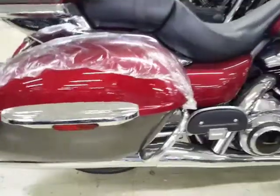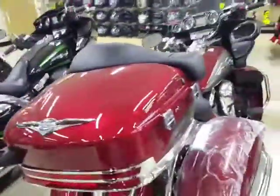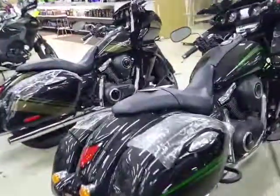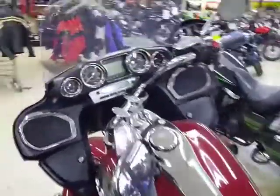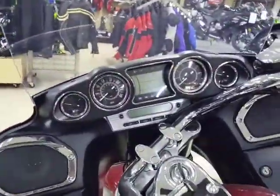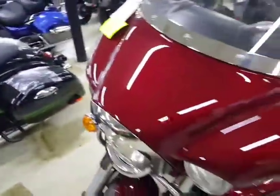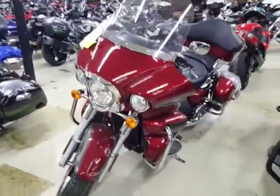Yeah, this thing's sharp. And inside doesn't do it any justice. It looks much better in the sunlight. And give you a little walk around here, let you look at the dash on it. Here again, we got some beautiful instrumentation up there on a fixed fairing. This machine is normally $17,499, and I've got this machine right now for $14,599. Come and get it while you can.